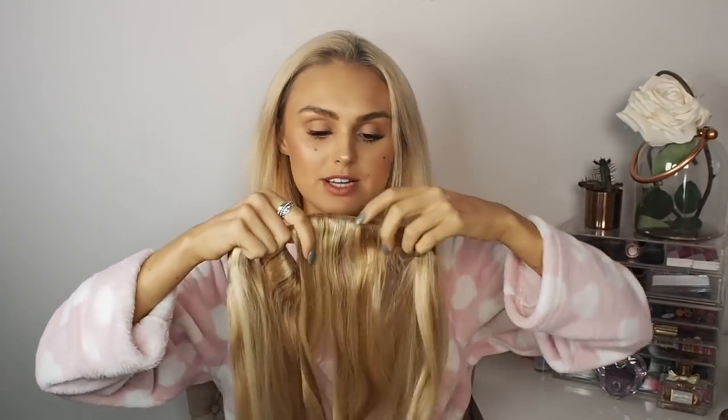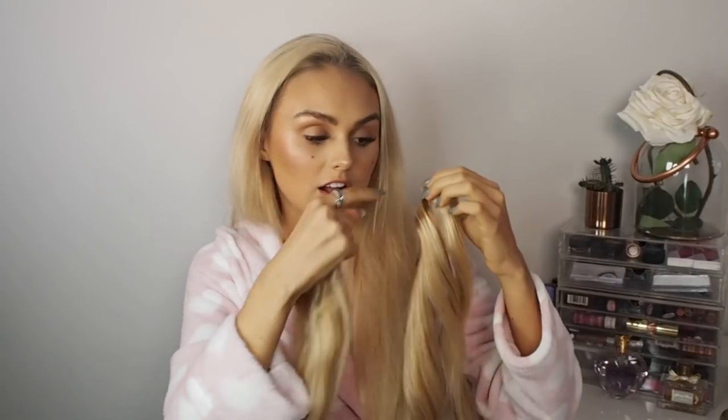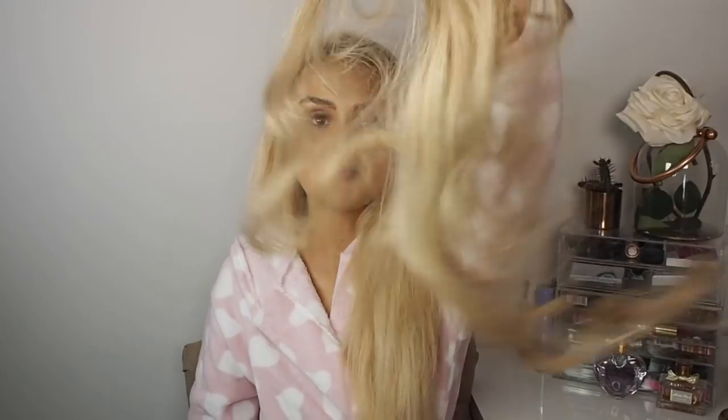Now, as you may notice, this Honey Blonde shade has strips in different colours, which is perfect for me because I get highlights. So my hair isn't one overall block colour, so these blend beautifully. I've got so much hair everywhere.